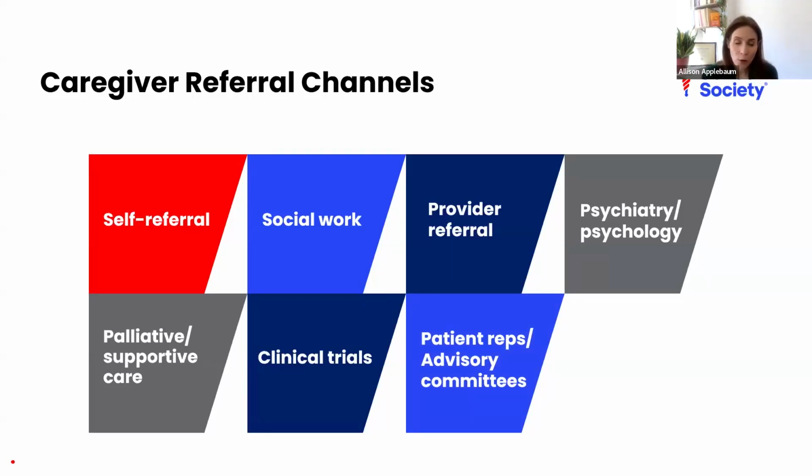Another group I encourage you to target is your patient representatives or advisory committees. More often than not, the distressed phone calls received by patient representatives are from family caregivers as opposed to patients. And so patient reps often come into contact, unfortunately, with distressed family caregivers, and historically have been a really phenomenal referral source for us.